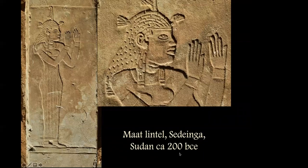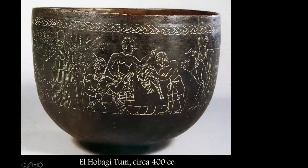Got the date there. Amazing. And this is one of the last shreds that I've been able to find, this site of Hobagi Tum. I still don't know very much about it, but this very expertly incised piece of pottery showing a seated woman. She's kind of the center of this scene. Her daughter standing behind her with the acacia trees and a thatched house. A man bringing an offering in a ceremonial vessel, also bringing cattle.